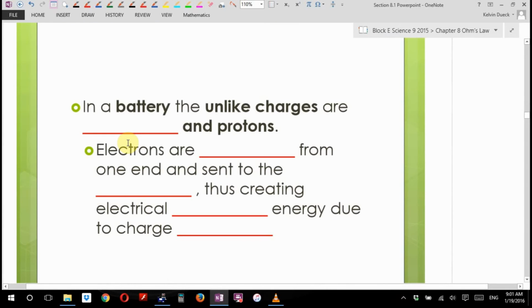In a battery, the unlike charges are electrons and protons. Electrons are removed from one end or one section of the battery and sent to the other. And that creates electric potential energy due to charge separation.